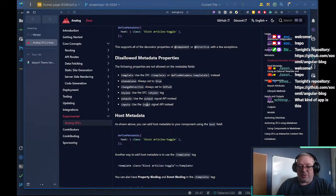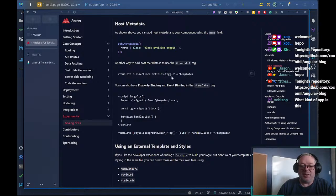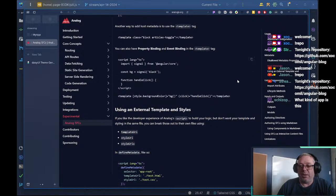The other thing you could use here is the model also, right? Input and model do similar things. Model gives you both an output and an input signal, but it's also a modifiable signal. Like this host stuff, we're gonna do something different. And we go find.